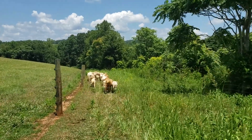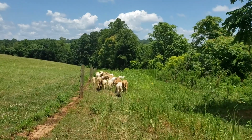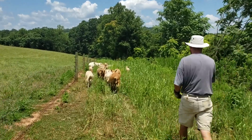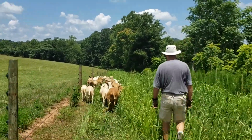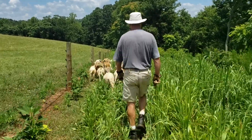They're going for it. I can't believe it. Come on, you got even better than this. This is already being eaten over, girls. Come on, go down to the fresh stuff. It's nice and shaded down here near the creek.